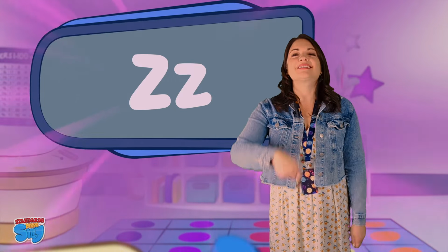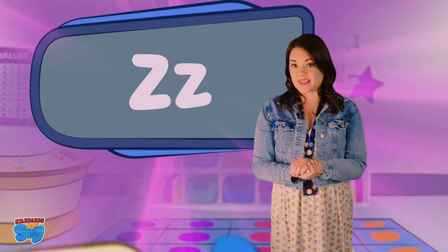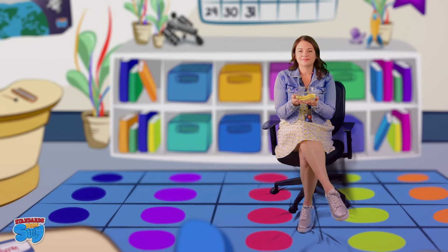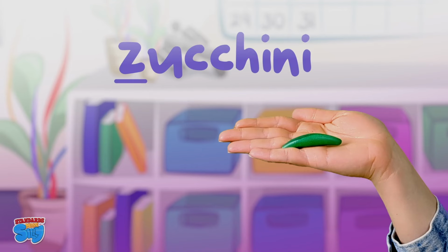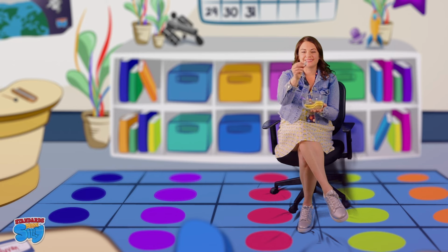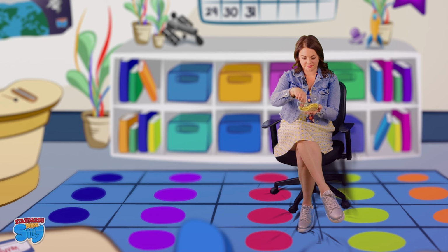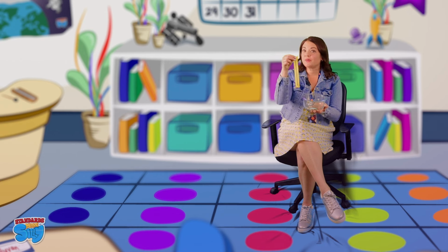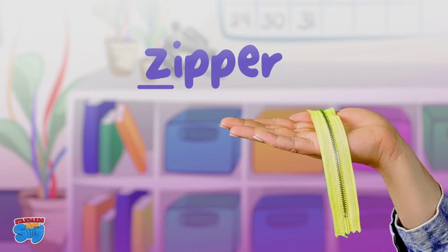The Z says z. All the letters make a sound. Zucchini. You might find this in a garden. Zebra. Zipper. You need to zip your coat when it's chilly willy outside.